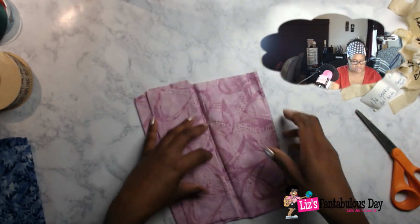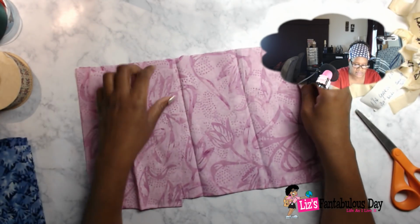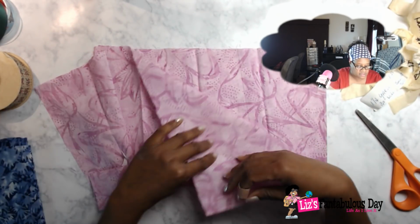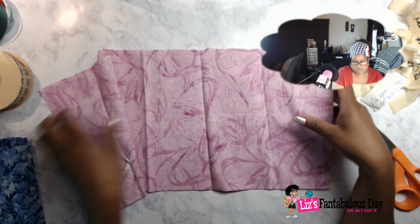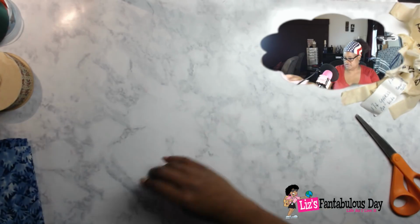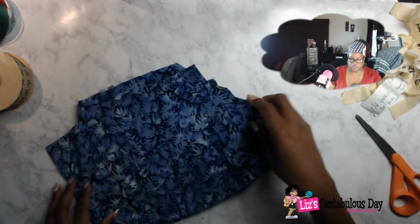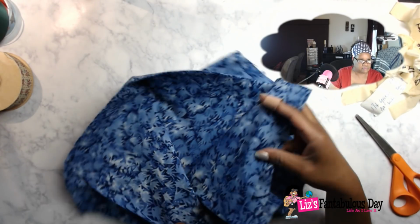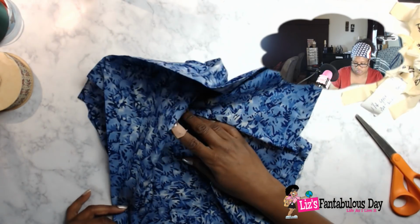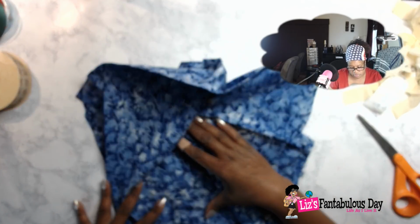And then I got this one, and this one's kind of a mauve color. I like it. I like all of these fabrics. There's a few dull ones in here, but I still think it was a win. Blue. Ooh, I like this blue.